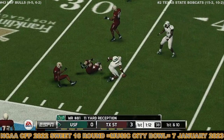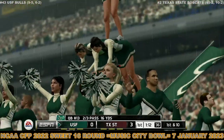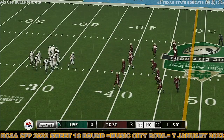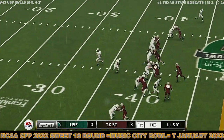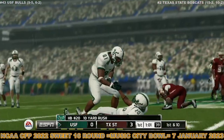At the 38. There's very good chemistry between these two. They like to run through all their routes before the game. And I have to say, they look sharp before this one even started. First and 10. Ball on their own 38. And down he goes at the 48.